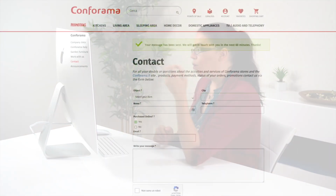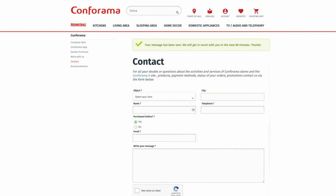So, that is what the page of Conforama should look like after the customer has sent the form. As you can see, the customer will not only get the confirmation that the message has been sent, but also how much time he will have to wait to get an answer. In this regard, try to provide detailed information about the subject and avoid simply saying, "We will answer as soon as possible," without qualifying the time it will take.